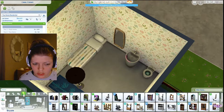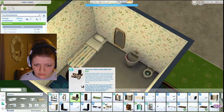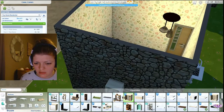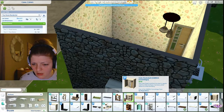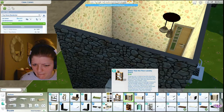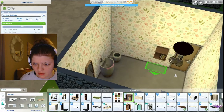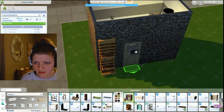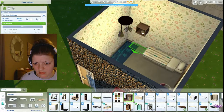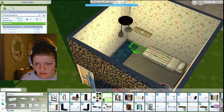All right, so can I get a shelf? Or surfaces, sorry. That just looks too weird. What's this? Is this an actual bookshelf? Whoa. Cute bookshelf. Ah! Custom content. Cabinet. How big is this? Oh, that's huge. Whoa, that's full. No, it's too big. Yeah, well, here's a little bookshelf I could put right here. It was kind of funny though. Let's just put it.